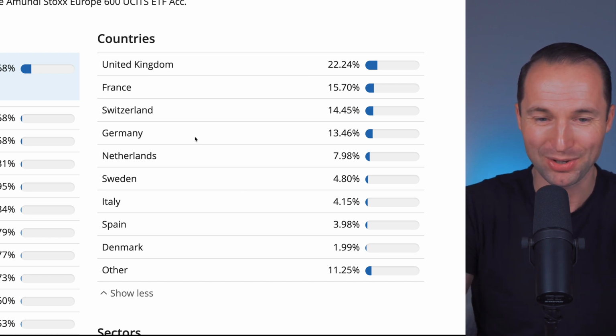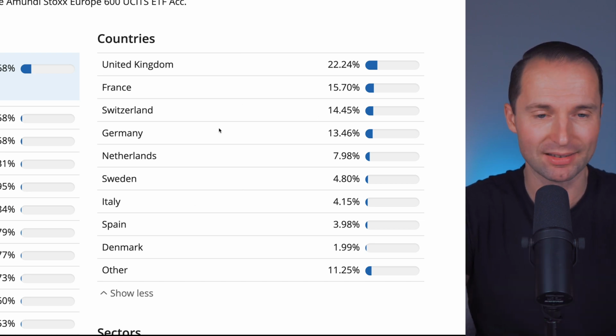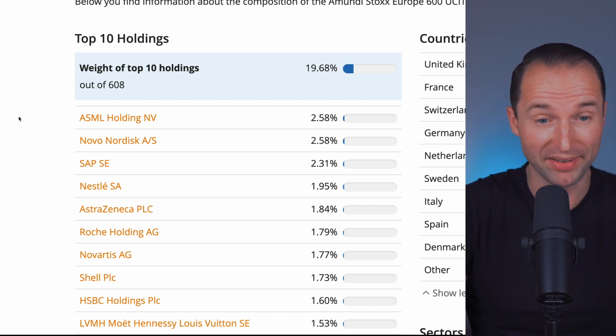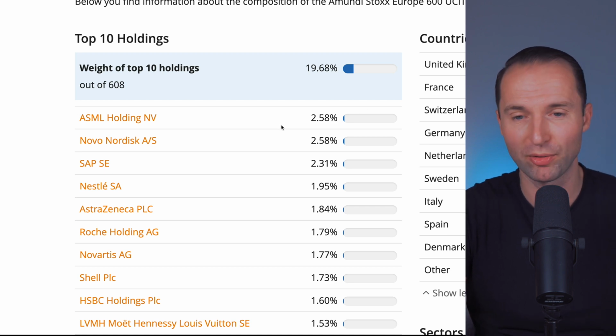We always say it's the powerhouse of Europe. Well, in this example, their representation is not that heavy, at least the weighting of the companies in there. And then let's have a quick look at the top holdings in there also. Currently you see ASML Holding from the Netherlands and Novo Nordisk from Denmark, really at the top over there, both with 2.58%.